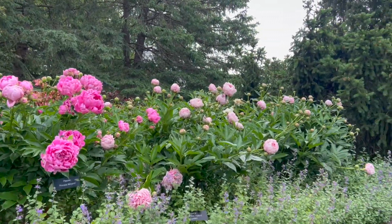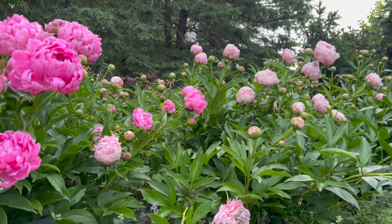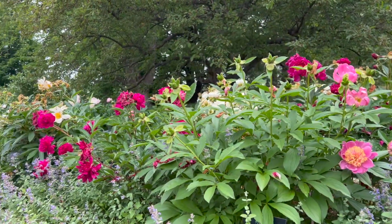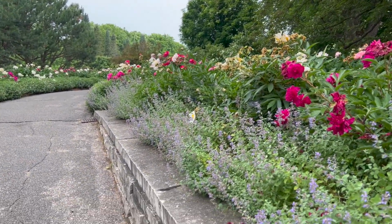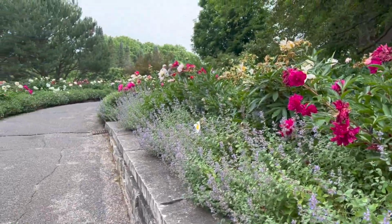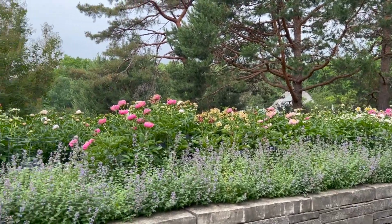So gorgeous, aren't they? Look at all the different varieties. Such big blooms. What a joy to look at. And I like how they planted these different kinds of border around them. So beautiful.